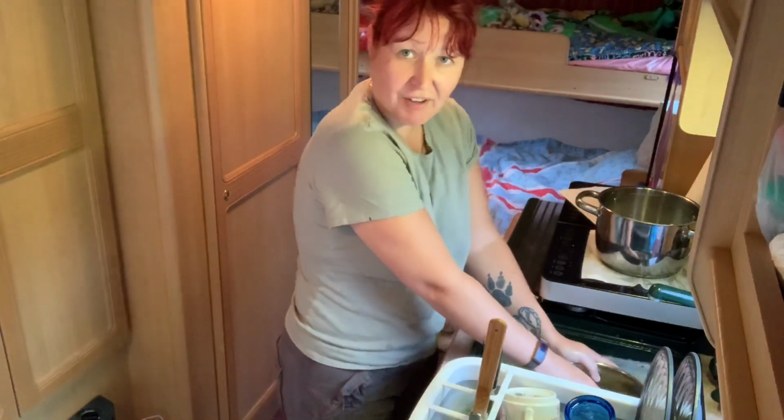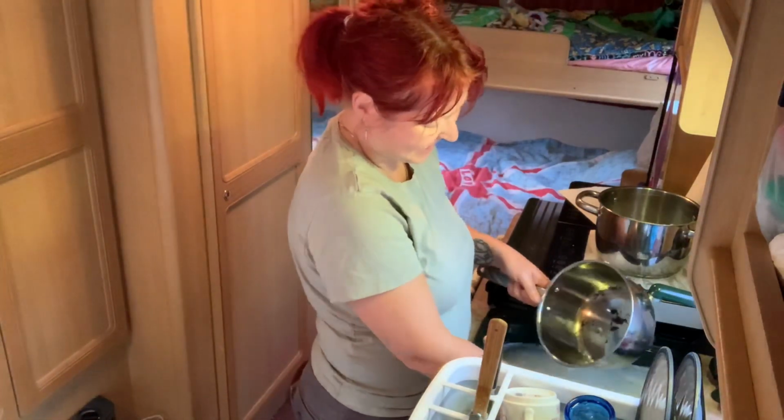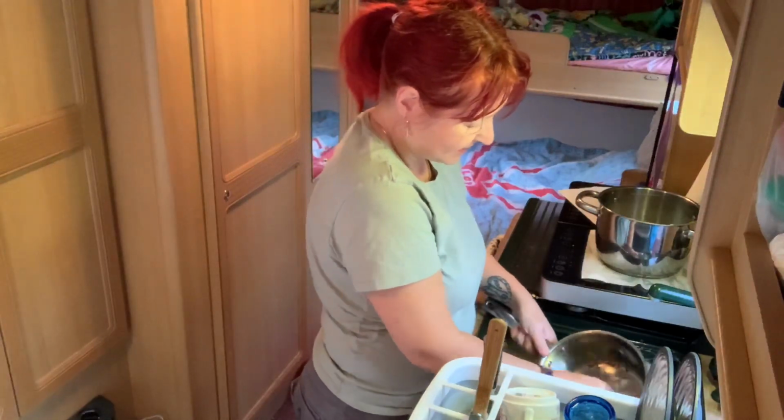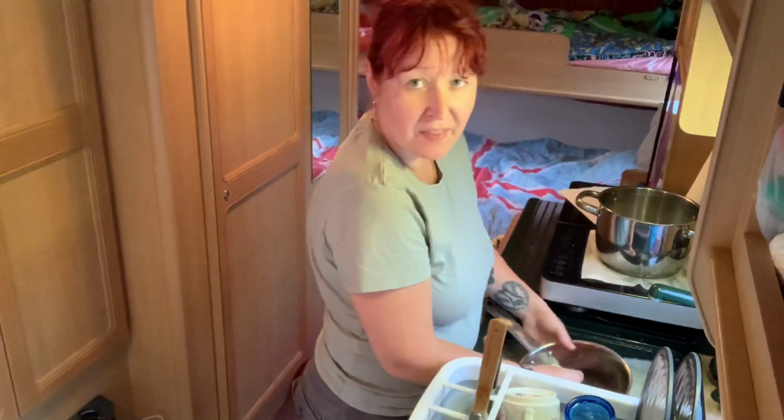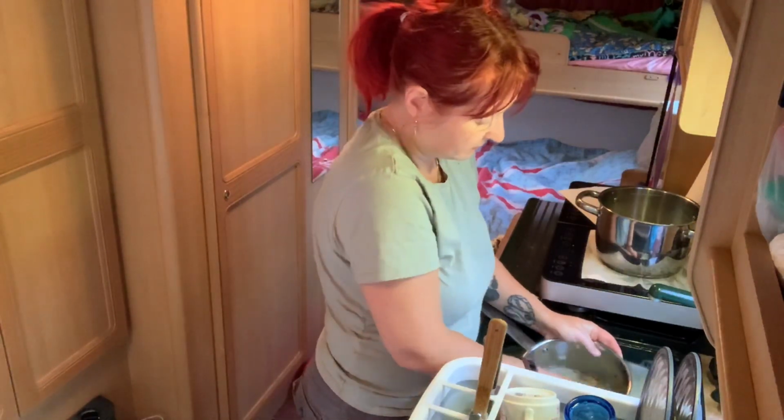The one thing for this caravan, hot water ain't half hot. That proper is hot water that comes out of the top tap. So the hot water boiler really does a good job.